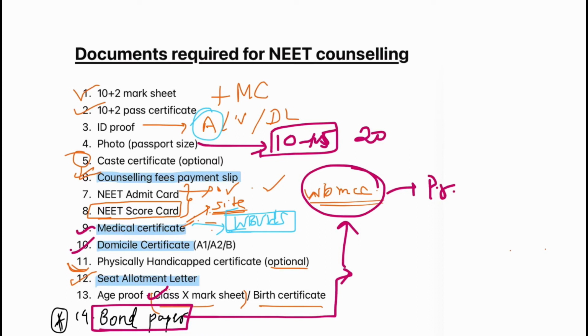And then there are two types of bond papers generally used in the medical colleges, और भी ज़्यादा होते हैं, just for the sake of it. Right? There's one 10 rupee bond paper and there's a 20 rupee bond paper. Barring private colleges because वहाँ पे जो amount लगता है that is a bit more as far as I remember. So 10 or 20 rupees. So the main point of concern is how do we make it?